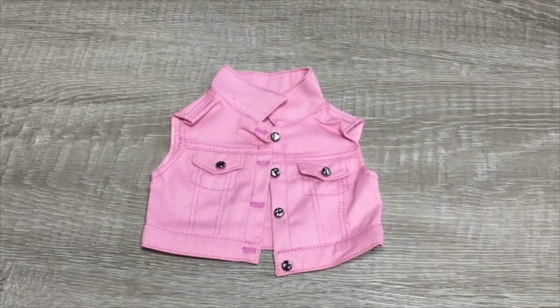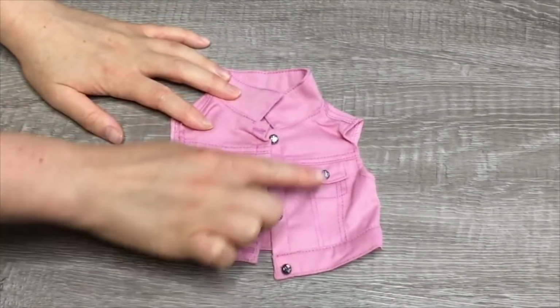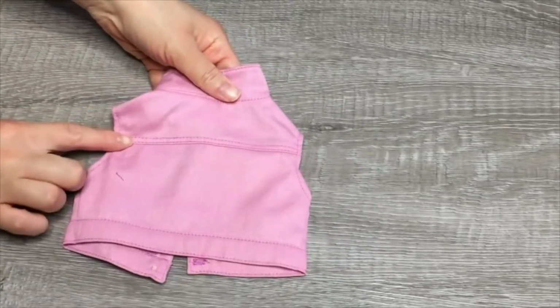And a great addition to this outfit would definitely have to be the vest. It's a light pink color, and there are some buttons along the middle, and also on the side next to the pockets, and towards the back, there's some stitching as well.